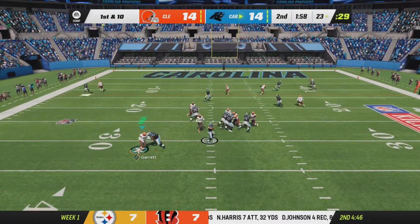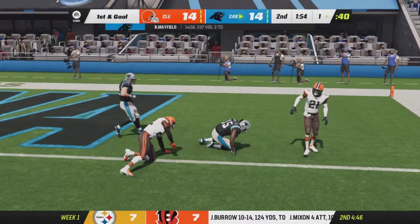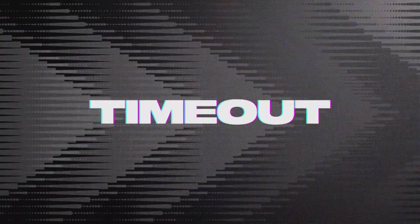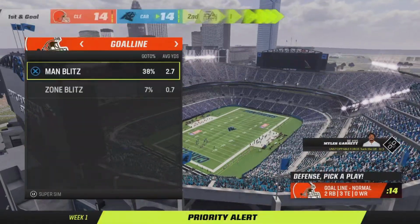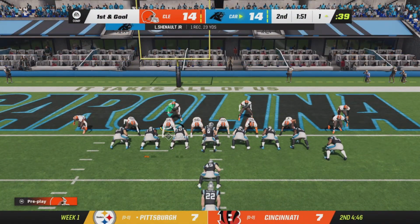First down, Mayfield. That's going to be caught. It's Chenault, and he doesn't quite make it, taking it within an eyelash. Dropped at the 1. Now the Browns will use the first of their 3 timeouts. So as they take it over, we step aside.